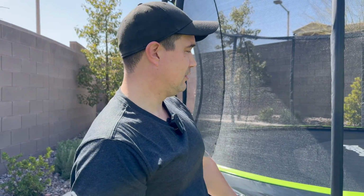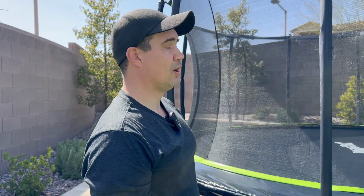Fully worth the money. If you've been on the fence about getting a Jumpflex trampoline, this one is absolutely worth it, just for the ease of assembly, and the design of it is amazing.